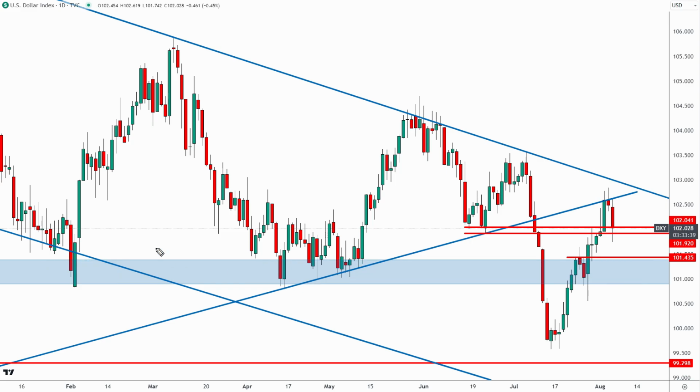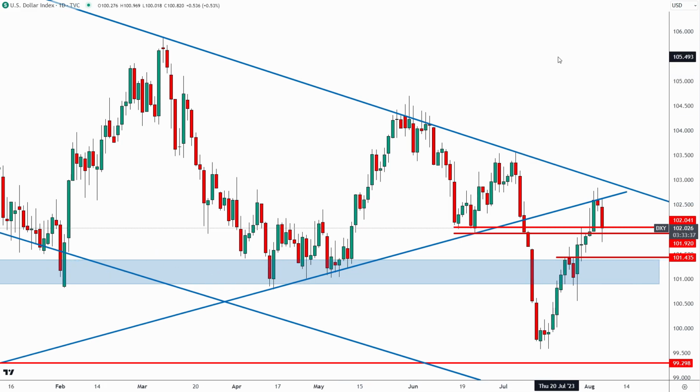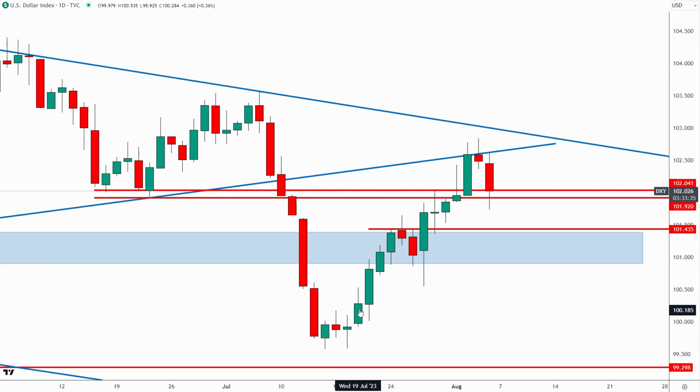was a very significant move from the DXY. Now, furthermore, if you'll notice, this area right back here, 101.92, that is the June low. Okay, this right here is the June low, and so far, look where the DXY is trading. It wicked below it, but so far, it is trading above that. Now, of course, we do have several hours left in the day, so this could go either way.